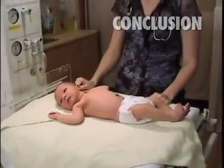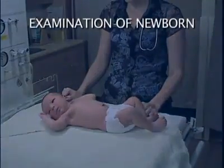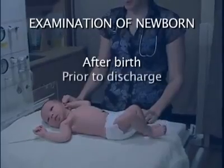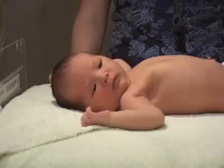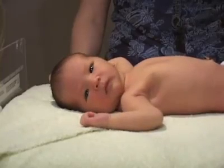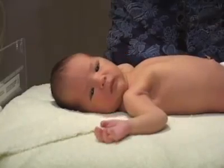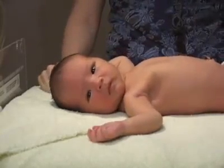Conclusion. Routine physical examination takes only a few minutes and should be carried out in all infants at the earliest possible moment after birth, just before discharge from hospital and at regular intervals throughout the first few months of life. Routine physical examination excludes obvious abnormalities and helps make possible an earlier diagnosis of many not quite so obvious conditions.